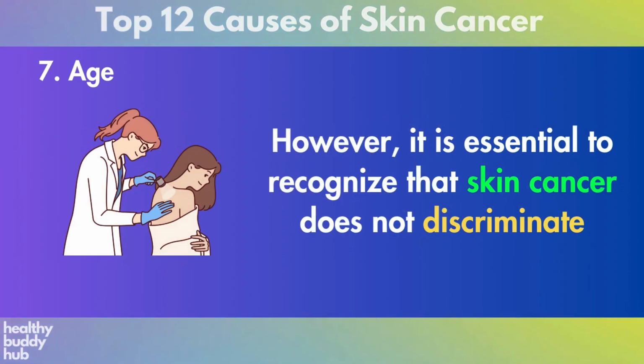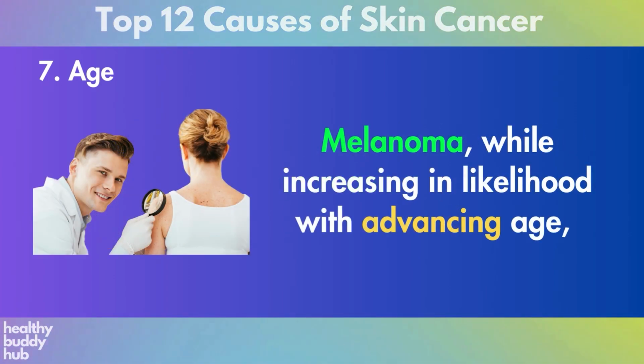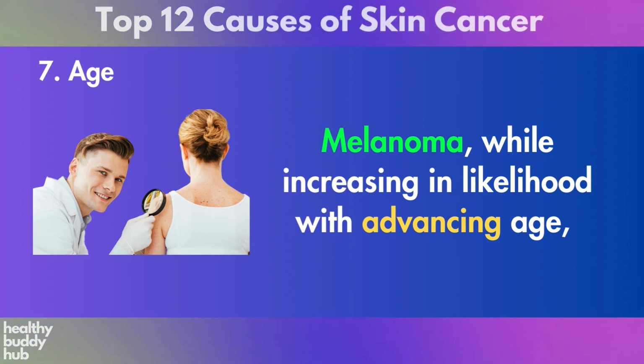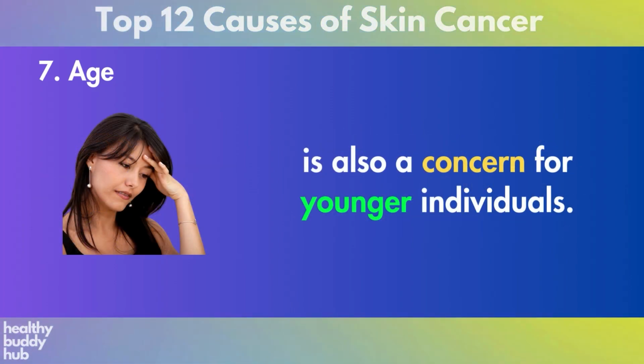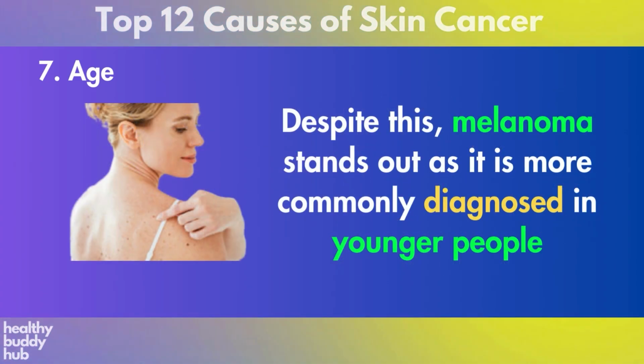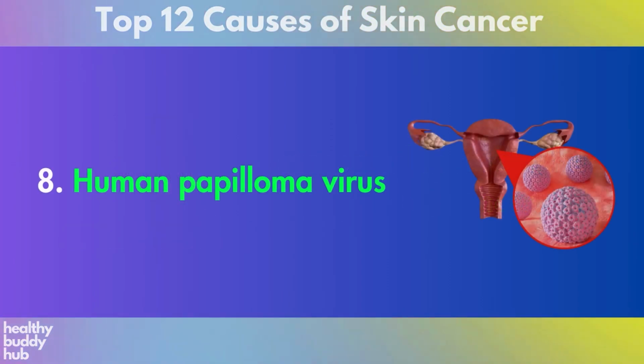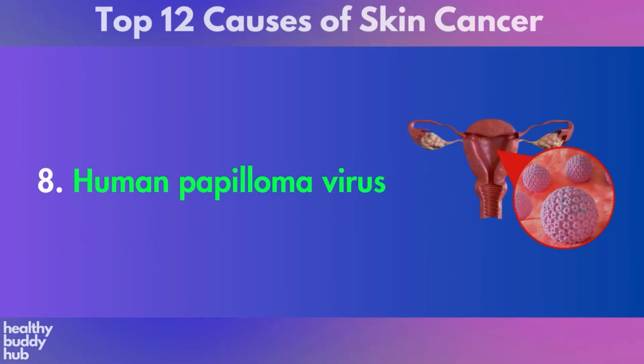However, it is essential to recognize that skin cancer does not discriminate by age and can affect younger populations as well. Melanoma, while increasing in likelihood with advancing age, is also a concern for younger individuals. Statistics from the UK reveal that approximately 30% of melanoma cases occur in individuals aged 75 and above. Despite this, melanoma stands out as it is more commonly diagnosed in younger people compared to most other types of cancer.